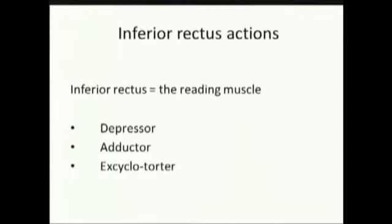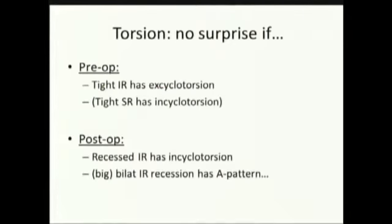What is the action of the inferior rectus? As you know, the inferior rectus is the muscle of reading. So mainly it is a depressor, adductor, and excyclotortor. Sometimes surgery on the inferior rectus is unavoidable, such as in thyroid patients.